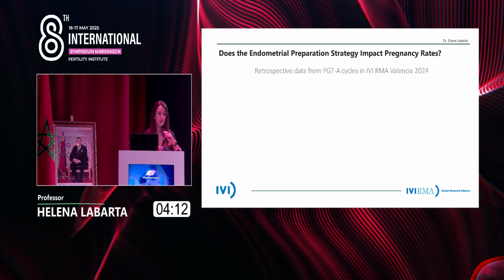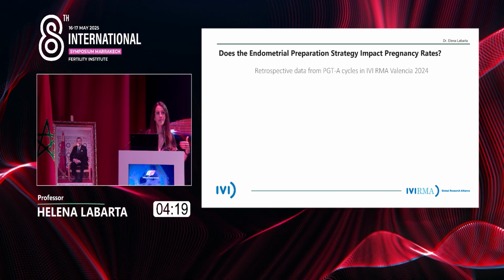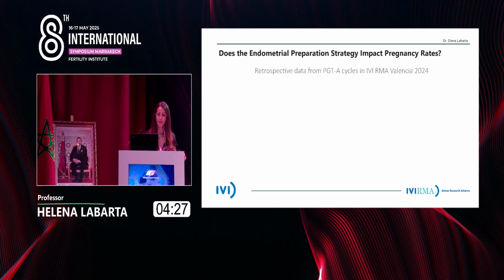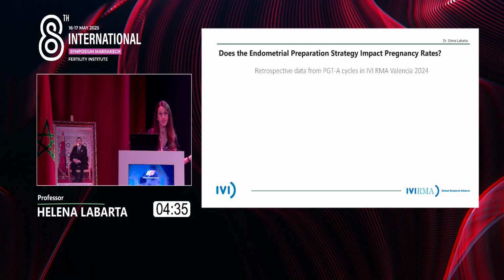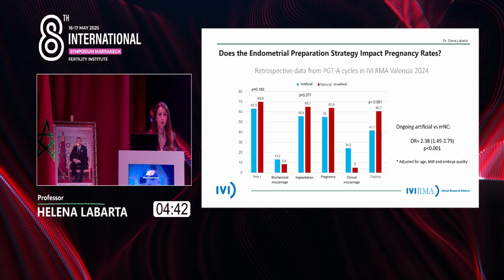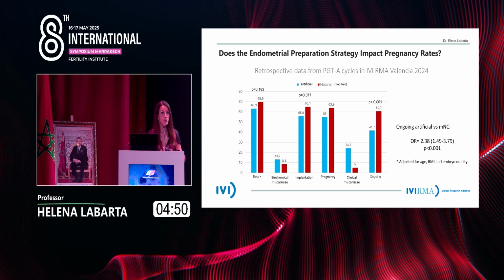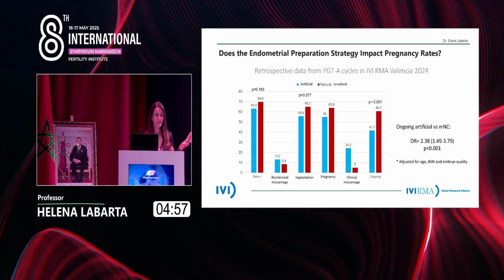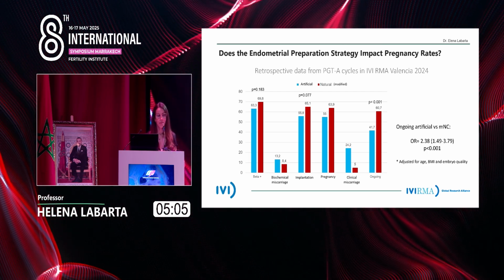Moreover, I want to share with you our internal data because we annually review our internal results of the previous year. So this year, we analyzed our results of the PGT-A cycles of 2024, and we compared the results of the transfer of these euploid embryos between the modified natural and artificial cycles. And we were impressed when we saw these results because we observed that the ongoing pregnancy rate was significantly higher, almost 20% higher in these modified natural cycles. Obviously, we have to take these results with caution because this is a retrospective analysis. But as you can see, the odds ratio is 2.4 after adjusting for age, BMI, and embryo quality.